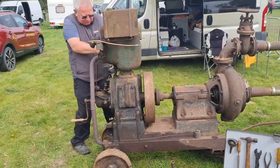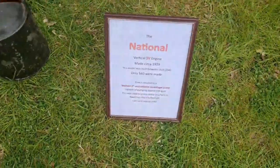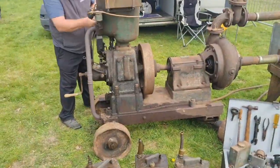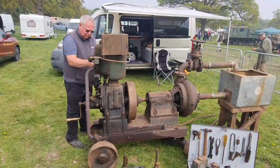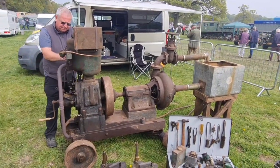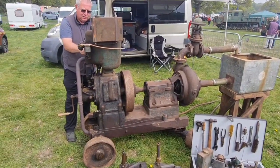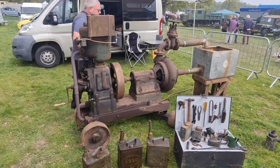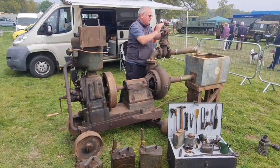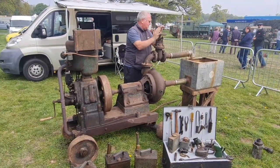Here we have, this lovely gentleman has a National 5V. I've never seen one of these before. And he's now going to go for a start. Now, whether that pump will self-prime or whether that's got a prime up, I don't know. But he's just done some tinkering and cleaned the plug. So let's see if she fires up.